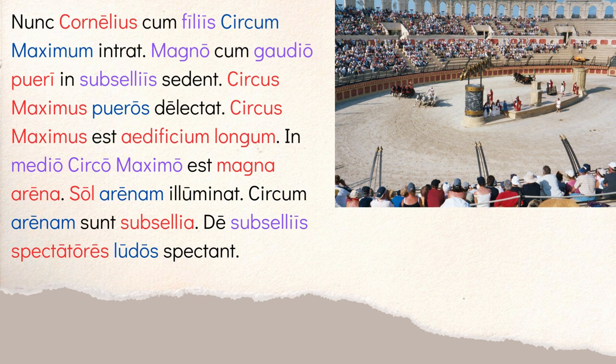You have "Nunc Cornelius, cum filiis, circum maximum intrat." So you're saying now Cornelius, with his sons, cum filiis, right, with his two boys, he enters the Circus Maximus. And again, if you didn't look up the culture from the last chapter, look it up. You can find it on my website. The Circus Maximus is a really, really important and interesting building, right, where they would have the chariot races. You want to do a little background on what it is so you can understand what we're referencing in this chapter, okay? But they're going to watch a chariot race.